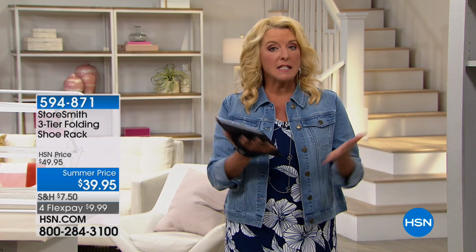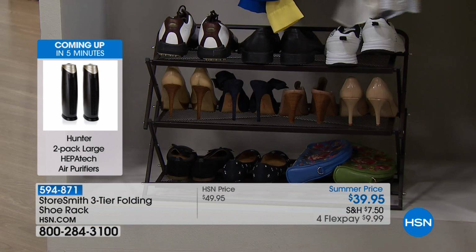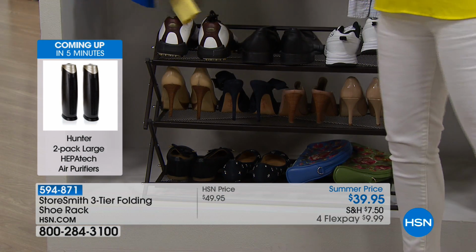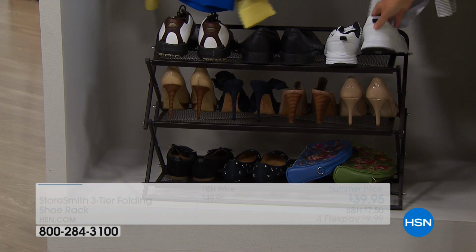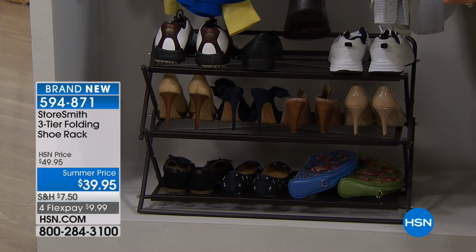And you know what? A lot of times we spend money on shoes, and if they get scuffed or marked or crushed because you've got so many shoes piled on top of them, well, that's a waste of money because now you've ruined them. So what a great way to get your shoes organized. And if you're a shoe lover, if you're a shoeaholic, and I definitely love a great pair of shoes, I've got a lot of them, then this is something that's perfect for you.